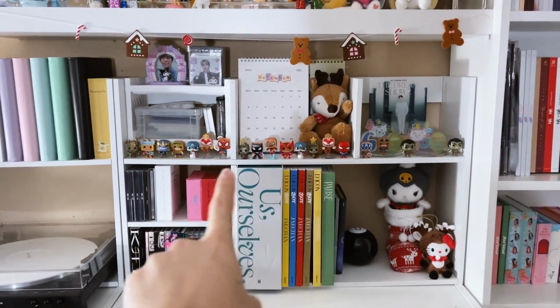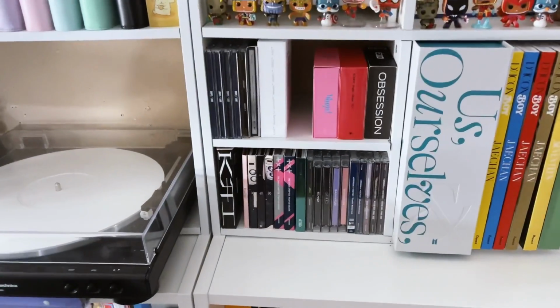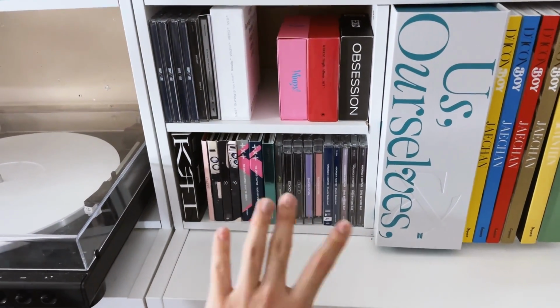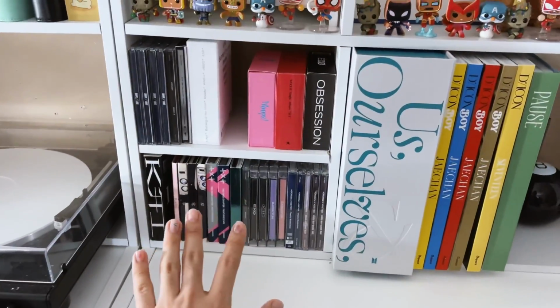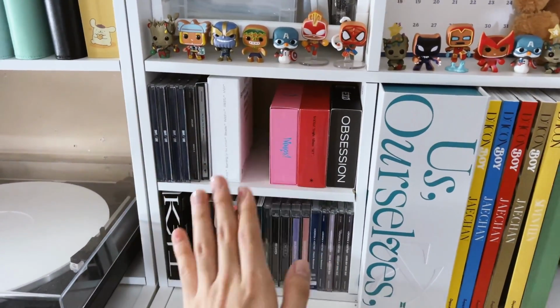Can you guys tell I'm doing a Funko Pop advent calendar? But yeah, you can see over here, I decided to put EXO and Hypen and TXT jewel cases and stuff here because they're on this shelf, so I thought it would fit here nicely. And then there's other Kino slash jewel cases that don't fit anywhere else.